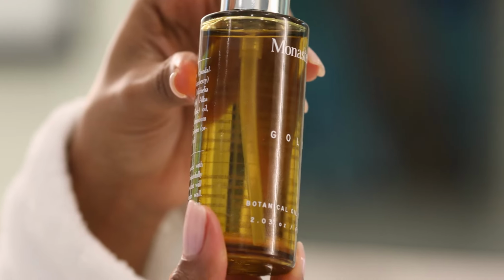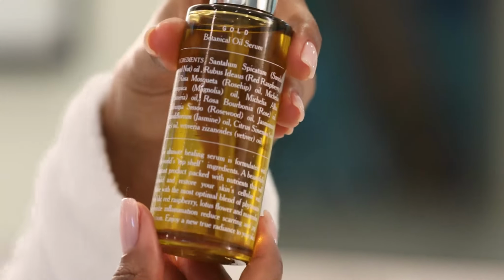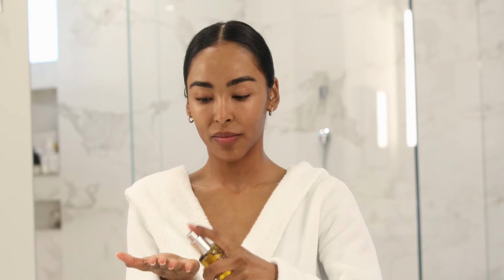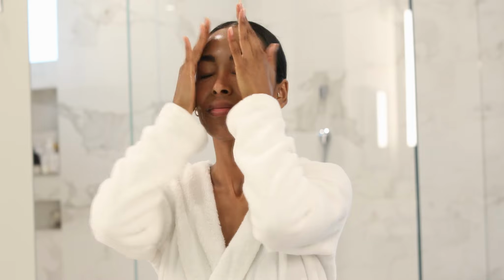So I'm also going to use the Montessori Gold Botanic Oil Serum. And I'm going to mix these two together because one is great for inflammation while the other is great for hydration and renewal. So I'm going to take 2 drops of each and mix them together. Like that. And then just apply them on my face.